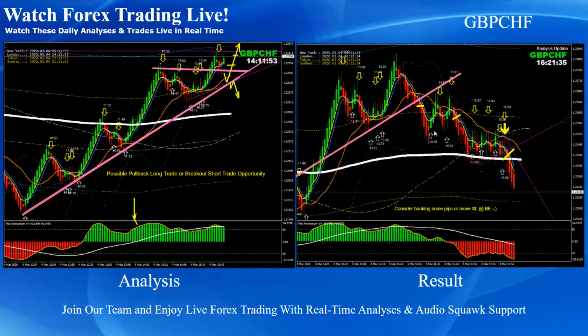Pound Swiss franc, pretty straightforward. As mentioned on the analysis, we should be looking for a pullback here, but as you see we haven't seen any green candle here. That gives us the confirmation to look for the breakout, and then also look for the safer trade, which would be the short after the breakout and pullback.